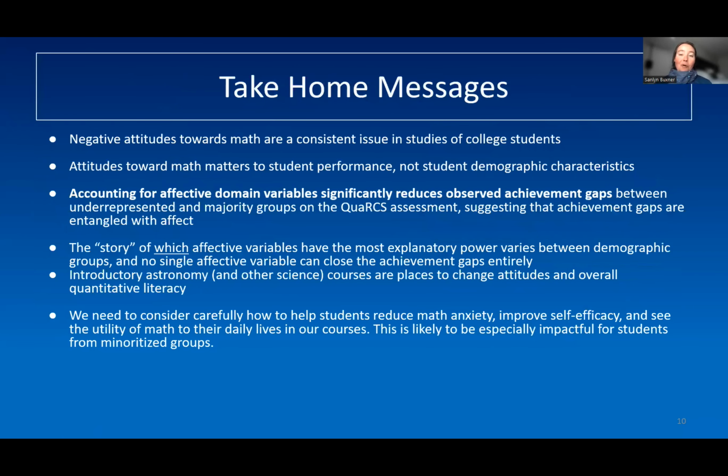When we look at the overall study, our take-home messages are this. We know from our studies and others that negative attitudes towards math is a persistent issue in college students, and so something we all just need to be aware of. But we know that those attitudes towards math matter way more to student performance than their demographic characteristics. And so again, something very important for us as instructors and researchers to attend to.